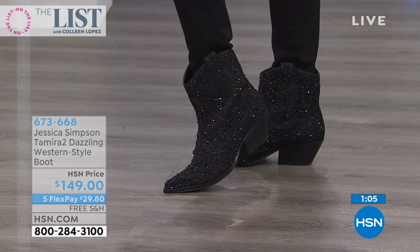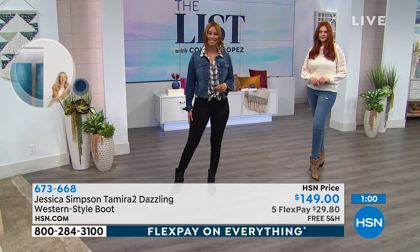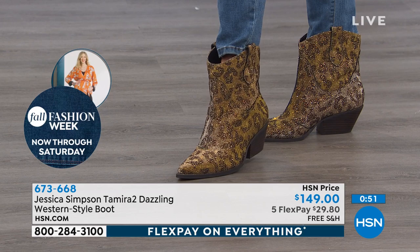And I like the heel height. These are not tall girls. These are only a 1 3/4 inch heel. So it's a nice low heel. You can last all day in these heels. And yet you can dress this up or down. You can wear it wherever your travels take you.